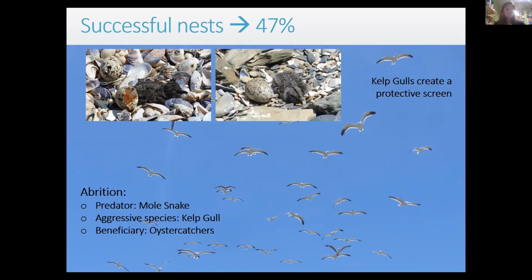So the oyster catchers that were nesting adjacent to the kelp gulls were also benefiting from this harassment, which prevented them from being predated by mole snakes. Summarizing that, we can say that kelp gulls are creating a protective screen against mole snakes, and that oyster catchers are benefiting from this.